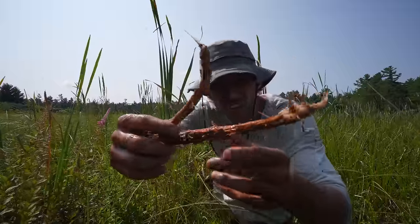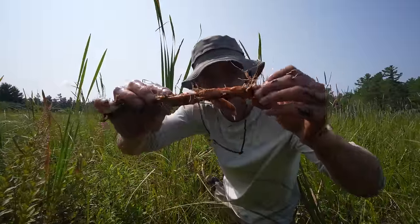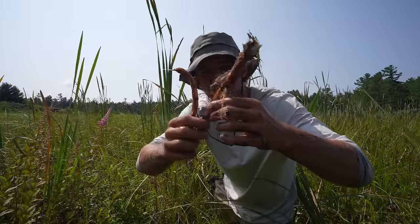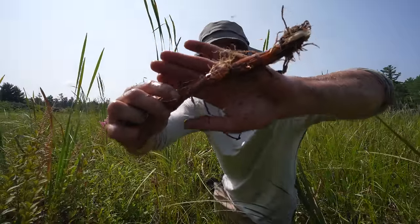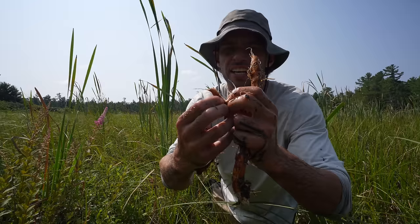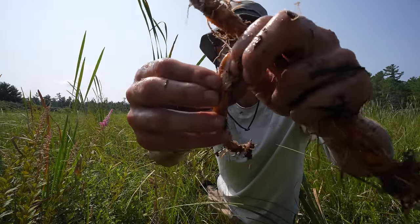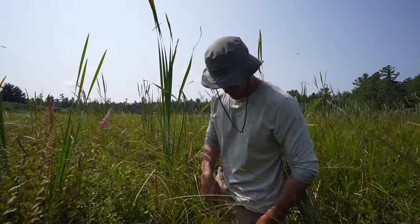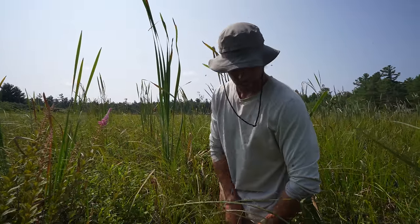Yeah, so these here are the rhizomes. They are what connects the plants from one to another. They're kind of orange on the outside, and then they're like a white starchiness on the inside. Got a bunch more, and get on to eating.